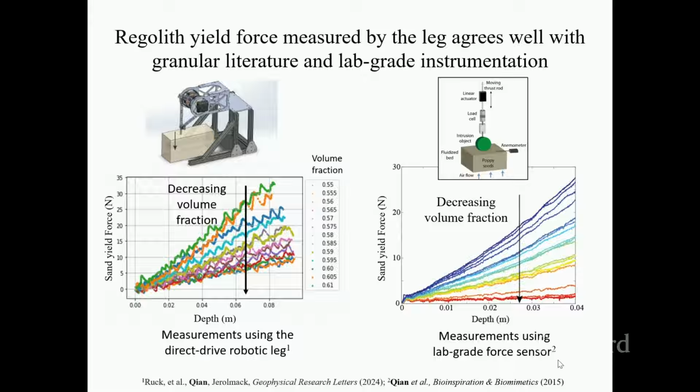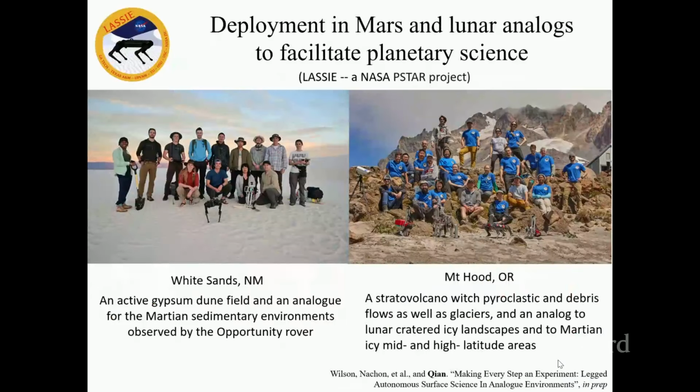But we're not even satisfied with that. We want to see what other texture or layering or other rich signatures the leg can detect. So once we validated the basic accuracy of the leg in lab experiment, we brought the leg to deploy in two different field sites. One is White Sands in New Mexico, which is a dune field that possesses very similar features, such as the sand ripples and the crusty surfaces that have been observed by the Opportunity rover on Mars.